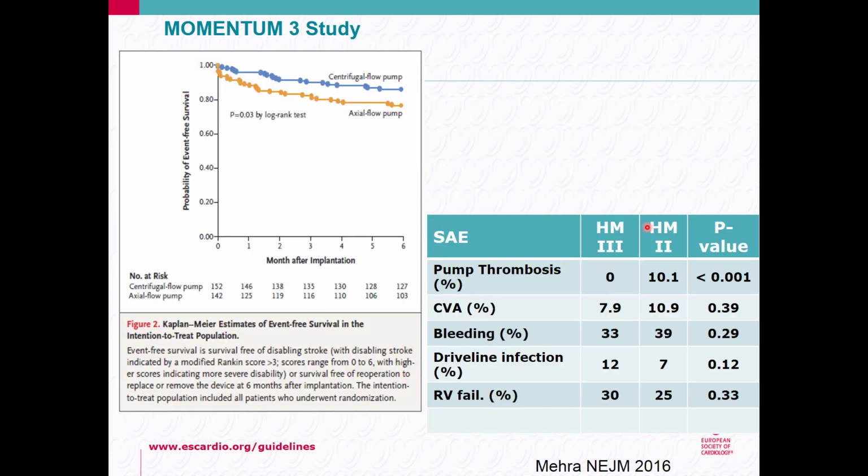Bleeding, 1/3. Driveline infections are relatively common. And that's also why, before you go into such a large trajectory with these patients, you really have to know: are they compliant? Do they know how to handle the machine? Do they know how to handle the batteries, replacing them? Do they know when they should seek help from specialist care? So they really need to understand that. So psychosocial factors really should play a role in whether you decide to give patients a VAD.